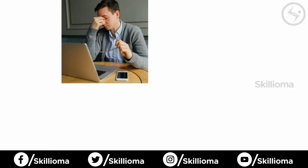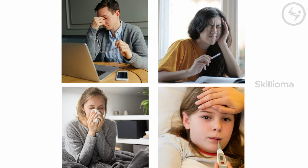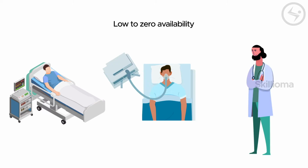A slight fatigue, a slight headache, a slight cold or fever, anything at this time is a symptom that may have been COVID. Keeping yourself knowledgeable enough is always helpful, especially during these unprecedented times where there is low to zero availability of hospital beds, oxygen supply, and doctor's time. Below are some very vital points to keep in focus when dealing with COVID-19 infection.